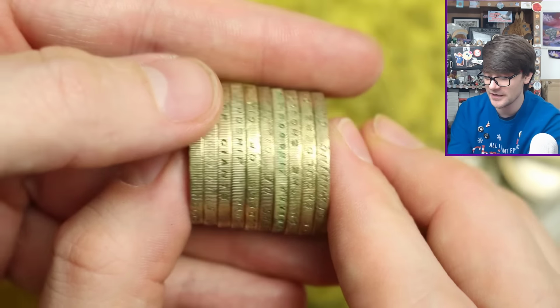Right then, last bag of the hunt. Now, as we said, been very fortunate today. I'm very, very happy with the results. You never know what could be in the last bag.